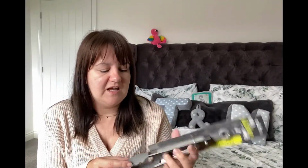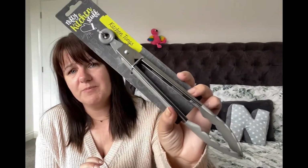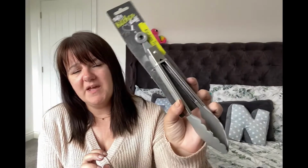I don't want to pay over the odds for bits like this at the end of the day, but I want something to work and be sturdy. But that's what it pretty much looks like. It's not too big either, so it's quite nice.